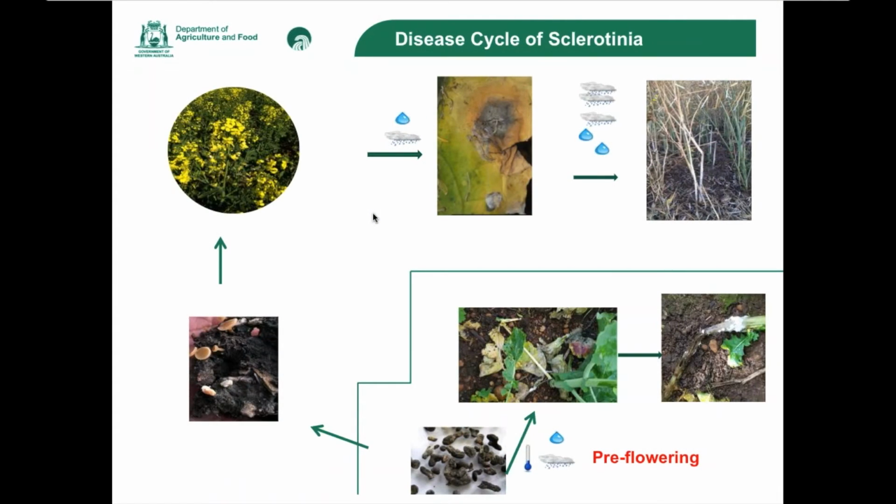Okay, so I'll just quickly go through the disease cycle of Sclerotinia. I'm sure most of you know how the cycle starts and how it happens. For example, the traditional disease cycle of Sclerotinia starts with the emergence of apothecia from sclerotes, then it leads to petal infection, leaf infection, and then finally stem infection. So this is the main predominant disease cycle.